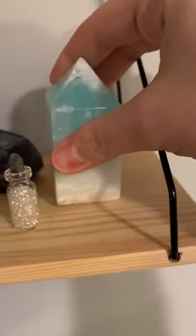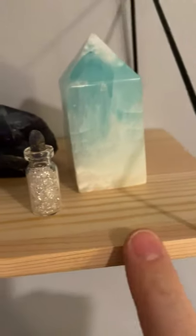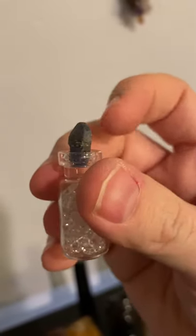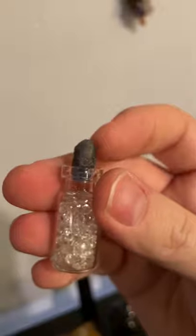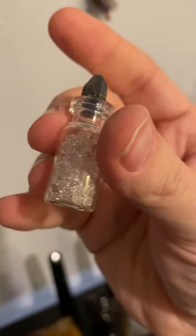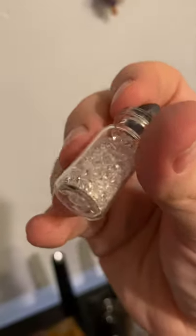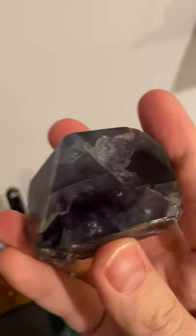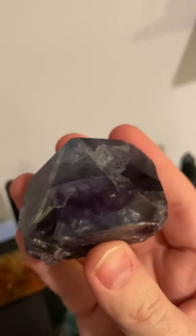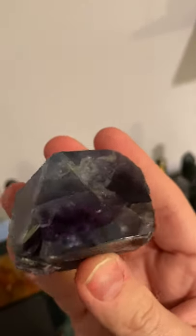And it looks great with that stand, the light wood stand. Little bottle of Herkimers. This is so cute. And the top part to hold them is a raw piece of sapphire. But these are grade A Herkimer diamonds in there. This one I love. This is a raw piece of fluorite. Rainbows everywhere. And the polish, look at the shimmer in that.